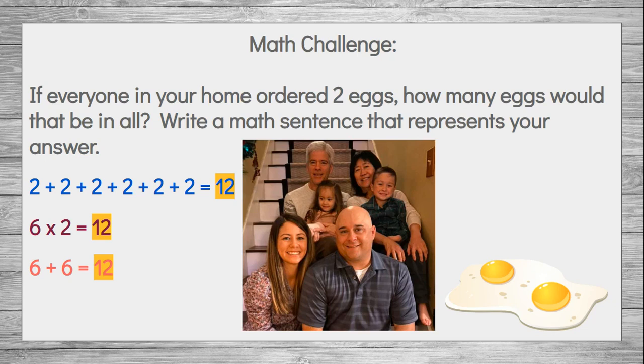This equation in purple, 6 times 2, is related to the blue equation, 2 plus 2 plus 2 plus 2 plus 2 plus 2, adding 2 six times, because you can see those groups of 6. For example, each of these is a group or a person. 1, 2, 3, 4, 5, 6. You can see those 6 groups, and there's 2 eggs for each group. So 6 groups of 2.